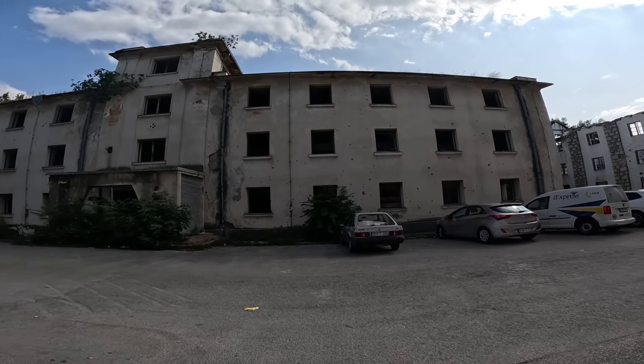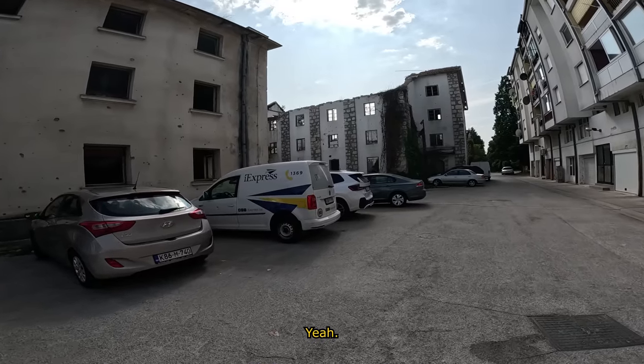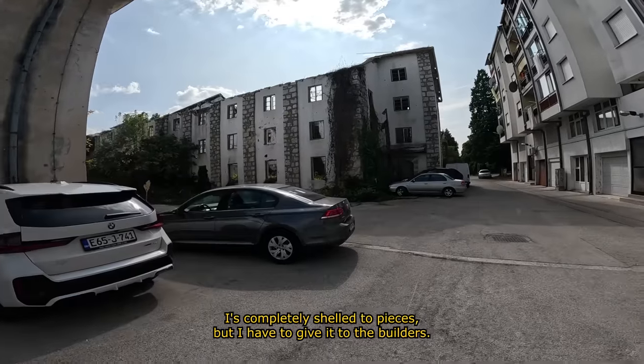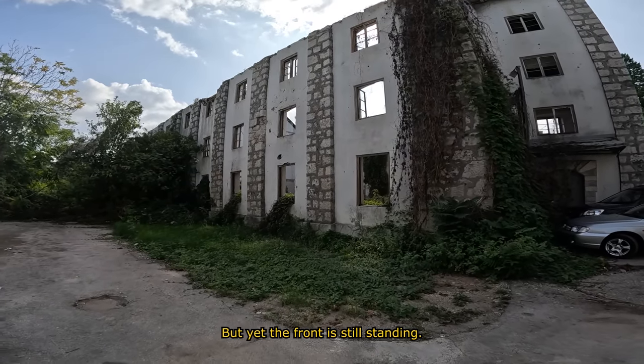Wow. Wow. I'm expecting a full block to be here. Yeah. Completely shelled to pieces, but I have to give it to the builders. Pretty strong facades. Everything is gone. The entire building is destroyed, but yet the front is still standing.